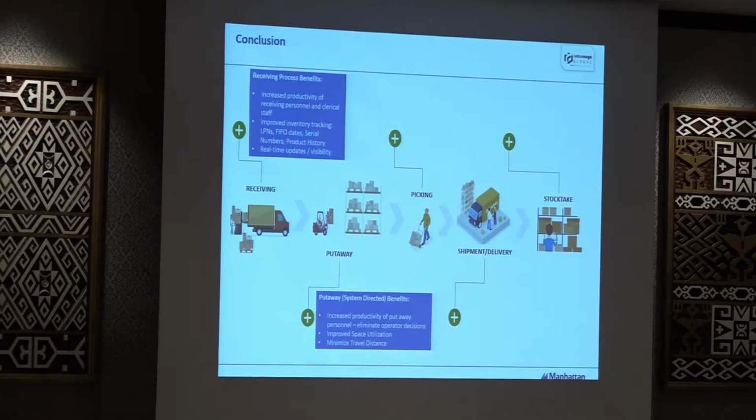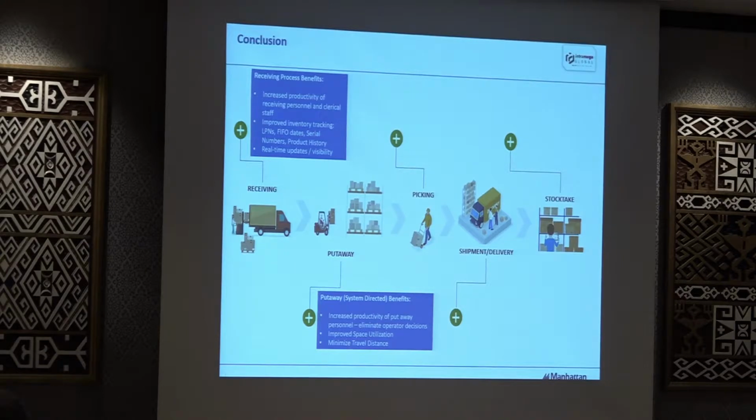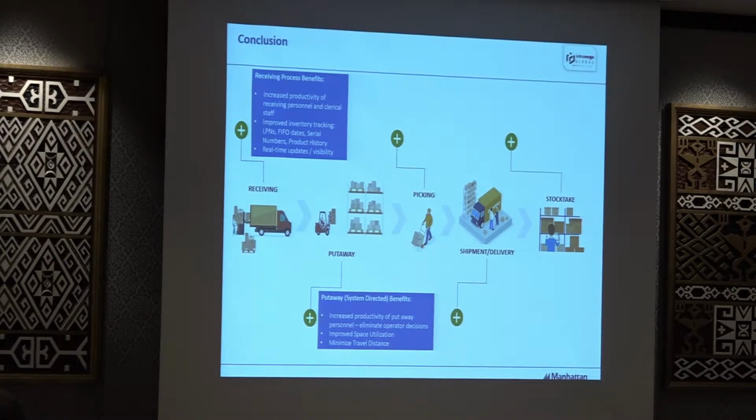And then the third one is you can actually minimize the travel distance, because the WMS knows where the goods are stored. So it will find the best and optimized way to put your product in your warehouse.